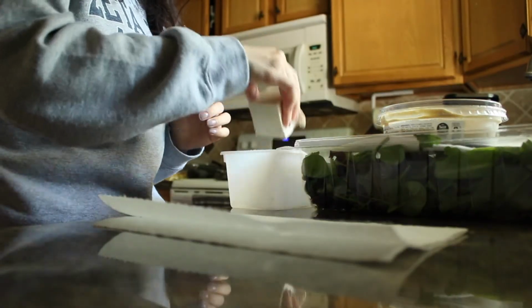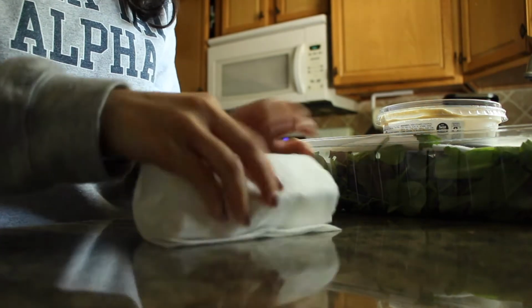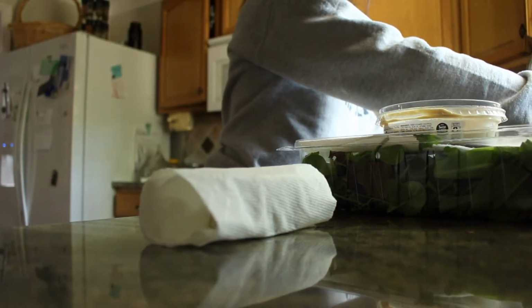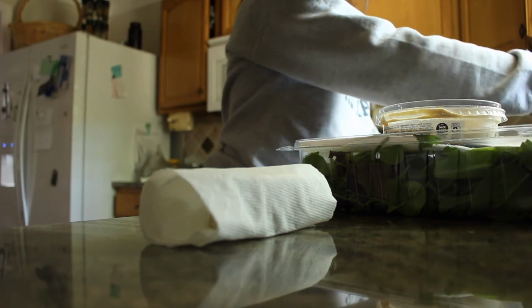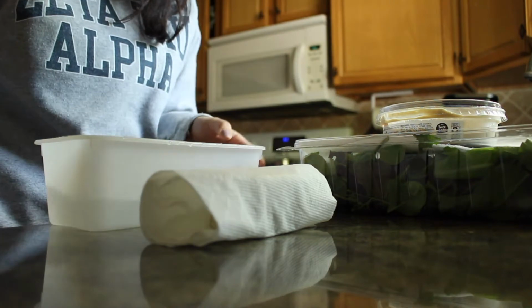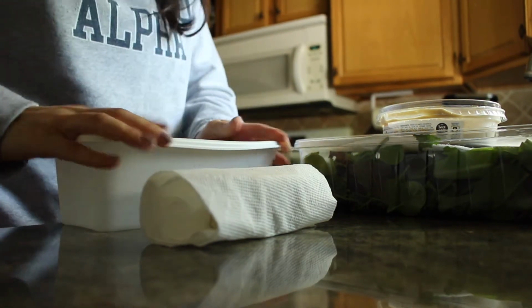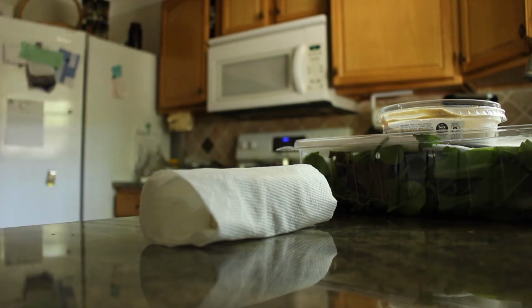For lunch, I've been making this bomb salad, let me tell you. I rolled up some tofu. Note to self, buy a tofu press. I put the rest of it in a container with some water, and I just keep it in the fridge. And I feel like it keeps it fresher that way.